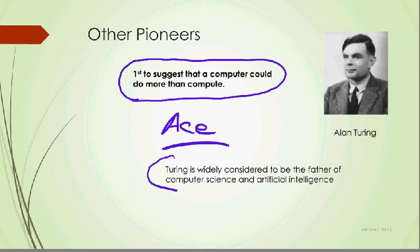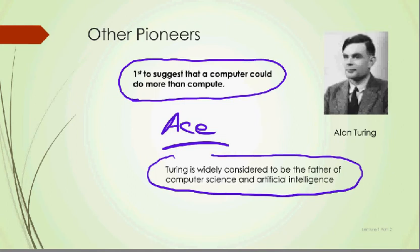And Alan Turing is considered by many to be the father of computer science and the father of artificial intelligence, because he set up some demonstrations of a person working on a keyboard and communicating with an entity on the other side, and they did not know whether that entity was a human being or a computer. And the question was, could they determine which they were dealing with, a human or a machine? And that was part of his efforts. So Alan Turing was a fascinating fellow.